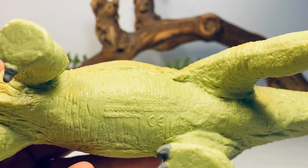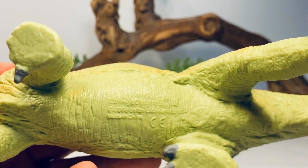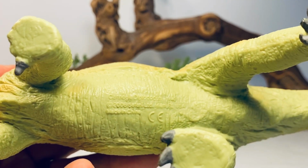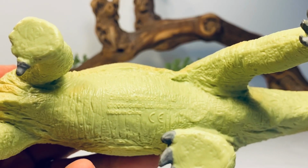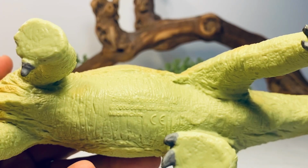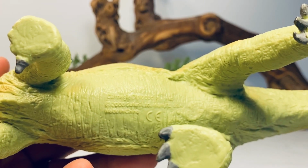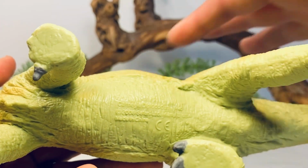The last like 5-6 years of the line, Safari was only releasing like 1 or 2 figures a year in the Carnegie collection. I think the year before 2007, there was a ton of figures released, and then once 2008 rolled around, when this figure came out, it was just this one and the Giganotosaurus, and then every year after that was like 1 or 2 figures till the end of the line. So I guess the writing was on the wall in 2008 of what was going to happen to this line.